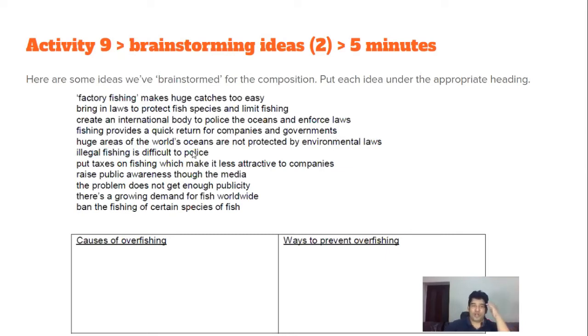Huge areas of the world's oceans are not protected by environmental laws. Illegal fishing is difficult to police. Put taxes on fishing, which make it less attractive to companies. Raise public awareness through the media. The problem does not get enough publicity. There is growing demand for fishing worldwide. Ban the fishing of certain species of fish.